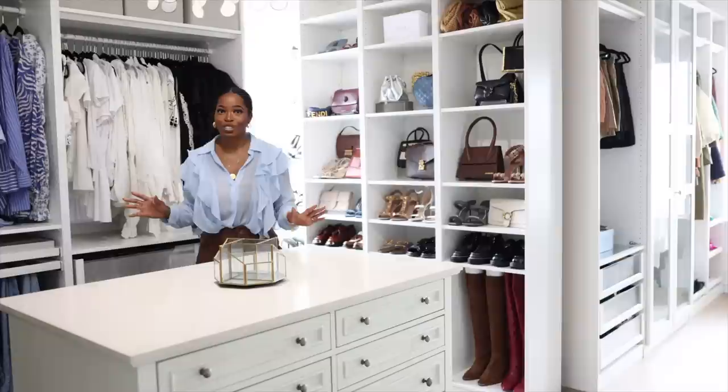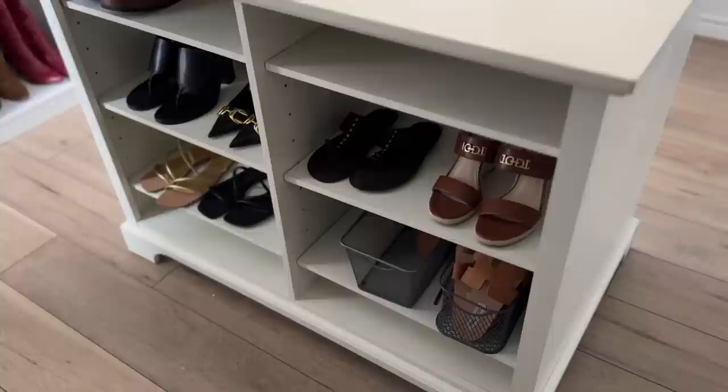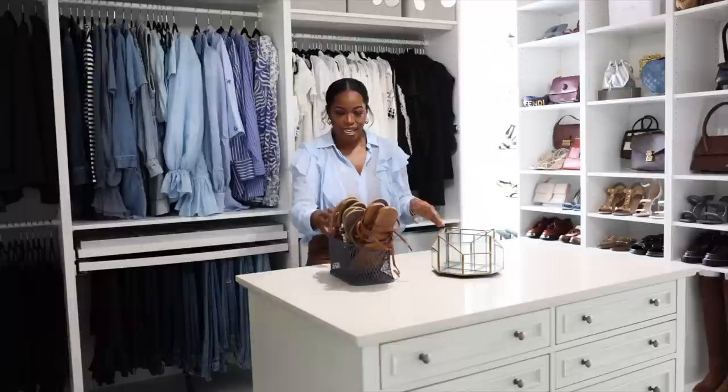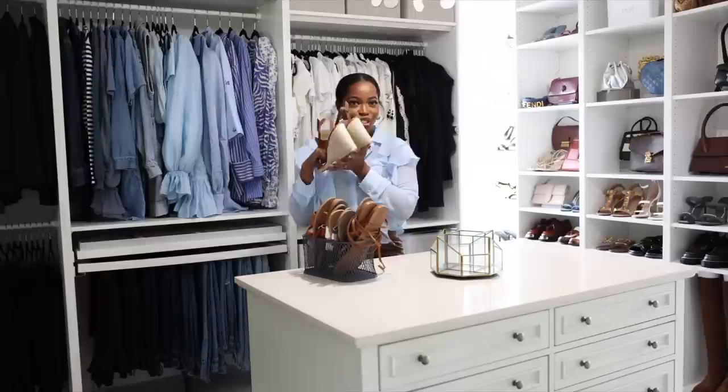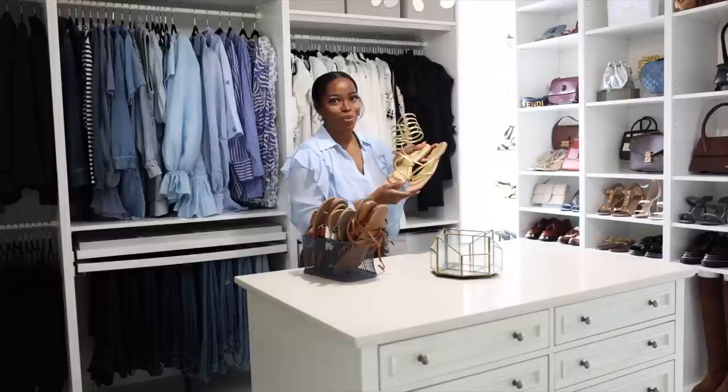In the back of the island, I have these little storage bins for my sandals. I also use this to store extra heels, wedges, things like that. And my gorgeous sandals from Zara that I got last year. I have these in gold as well as black. Cannot wait to wear these. So this little area is just for an overflow of sandals, chunky heels, wedges, things like that.